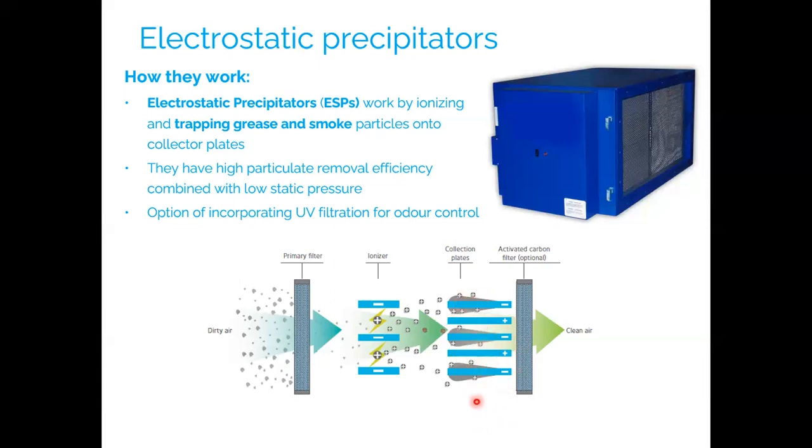Now, what also happens there is that the smoke is completely destroyed and dissipated. Any residual grease that's collected and built up then drops into the pan at the bottom of the piece of equipment here. Finally, the diagram shows an activated carbon filter here, but we actually have a post primary filter, a mesh filter, which removes any residual particulate that may have made its way through the ionizer and collector plate area. After all these 4 stages, there should be 95% or over clean, effective air.